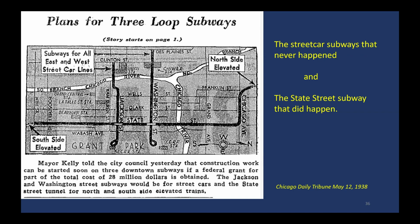Ickes came back a short time later, partly I think to stick his thumb in the eye of Mayor Kelly, and said, "You can have the money." Ickes didn't have any choice in the matter; he had to give it some money. But he said, "Here's the money for the State Street subway. You're not getting the streetcar subways. We are amending your grant to give you something that you didn't ask for, and that is a whole second subway under Dearborn Street, and we will get to that in a little bit."